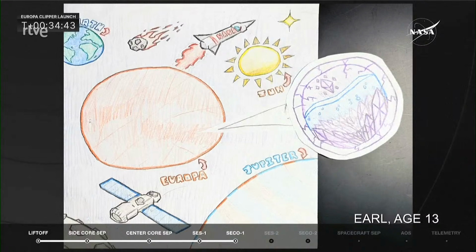So that's showing our trip out to Europa, and I love that side view of Europa, seeing the ice and the water underneath. That's amazing. And if you're home watching and you're saying, wait, I want to submit my masterpiece of Europa Clipper, there's still time. Just take out your phone and scan the QR code that you see on your screen. The art challenge is open until the end of the month.